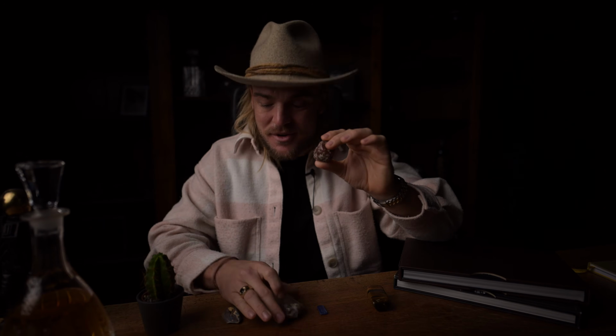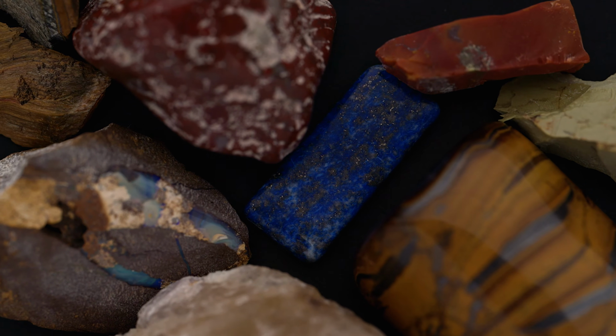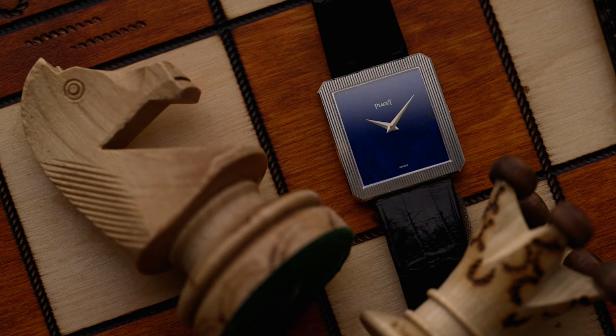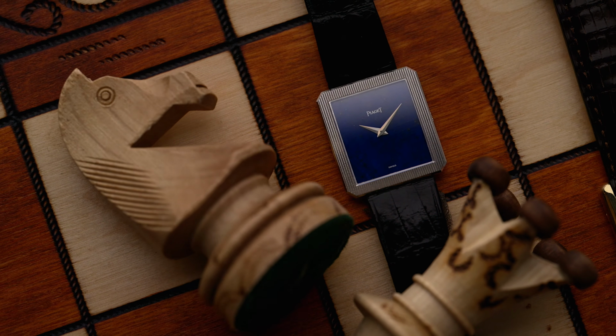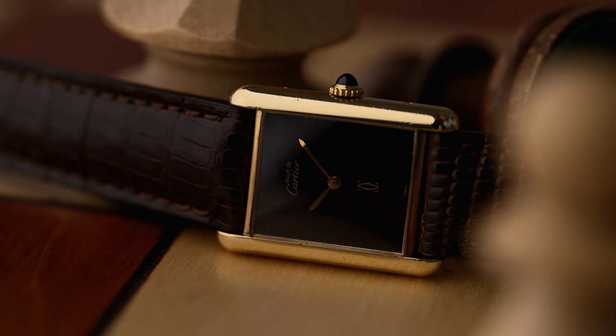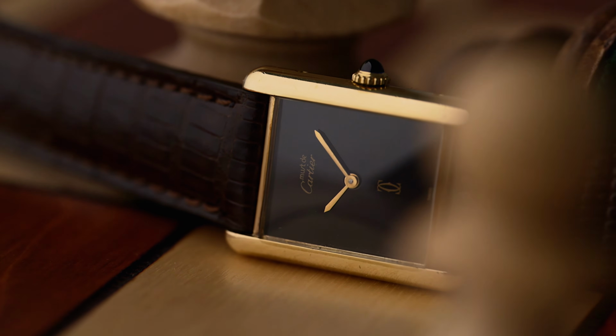Tiger's eye, rubellite, lapis lazuli, jasper, opal, malachite, onyx, meteorite, and so on. All these stones are incredibly beautiful natural phenomena with different colors, gradients, and patterns. Currently, there's a very strong interest in old hard stone watches on the market, but a few years ago it looked very different. Art Deco and Art Nouveau were all the rage.